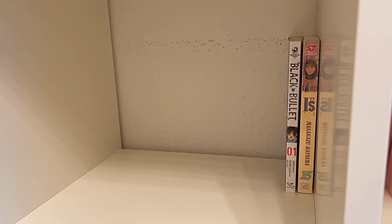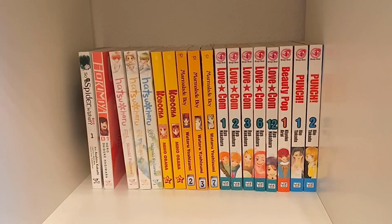Now onto this cubic bookshelf. The first thing I have in this first cubby are just two random volumes: Black Bolt Volume 1 and Eyes Volume 15, of which I want to sell. I just still have to list them, but yeah.